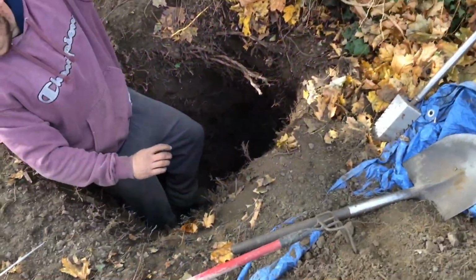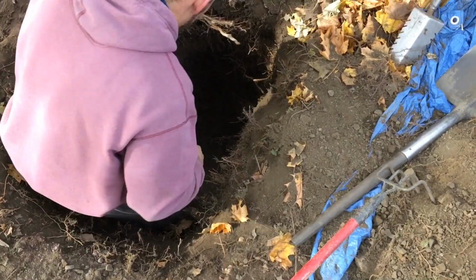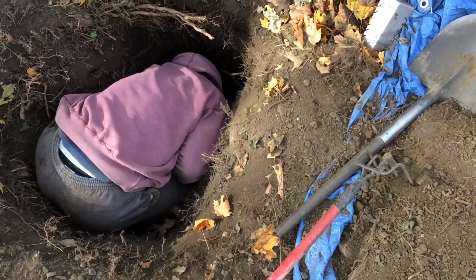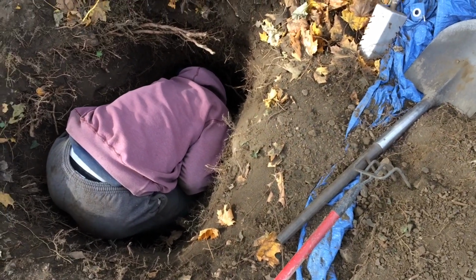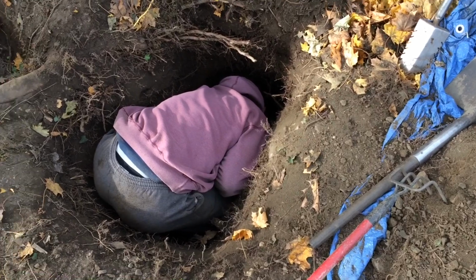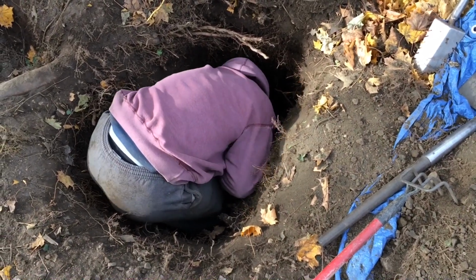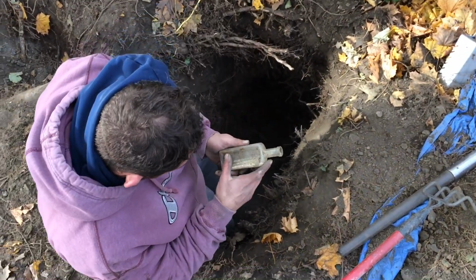Guys, Corey's got another bottle. Where's it at? It's way down. I haven't really uncovered it yet. Take the camera down and show. I can tell it's full though. I can't. There's just no room. You can't even take the camera down? Man. I can hardly reach the bottle. Here, I got it in my hand. It's embossed. I feel it.